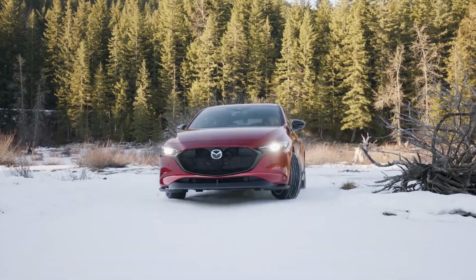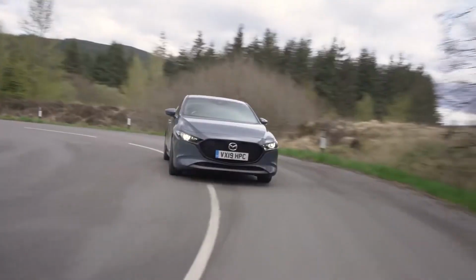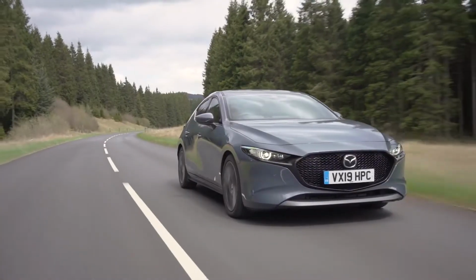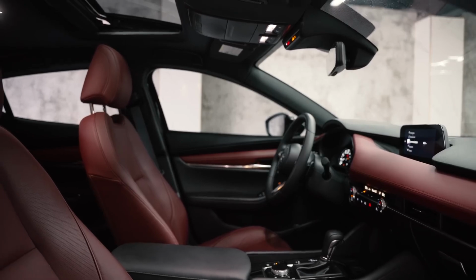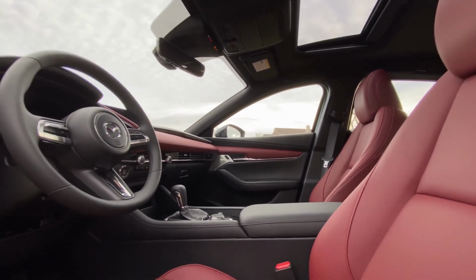The Skyactiv engine sips gas and runs on regular fuel while still giving you decent performance. Consumer Reports gives it 4.5 out of 5 for reliability, which beats most luxury cars. Your biggest worries are just normal stuff like brakes and tires wearing out. Mazda made the interior feel expensive with soft materials everywhere, simple controls, and leather that actually feels nice.